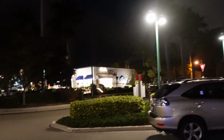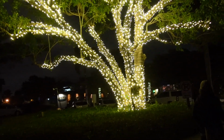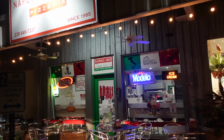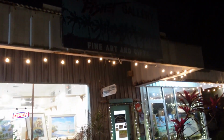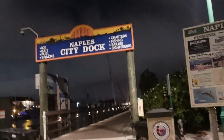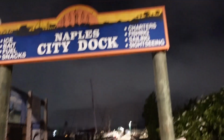Something to do in Naples is come down to the city dock. There are a couple of restaurants. Things are pretty expensive in Naples. We're hoping this area is a little bit less. We did look it up first. Pretty tree. Cute area of Naples down here by the city dock. Nice gallery. Definitely hoping to take a cruise tomorrow. I'm going to try dinner at the dock at Creighton Cove.